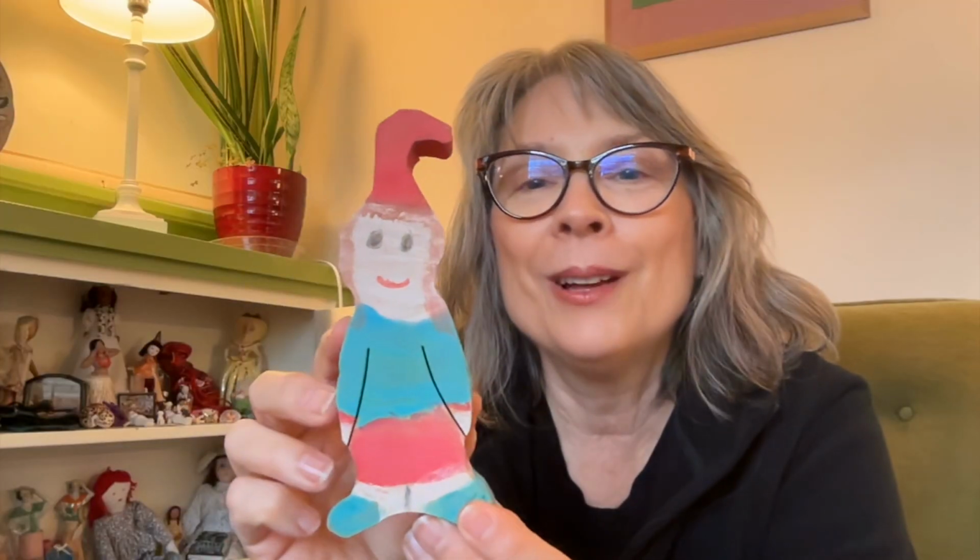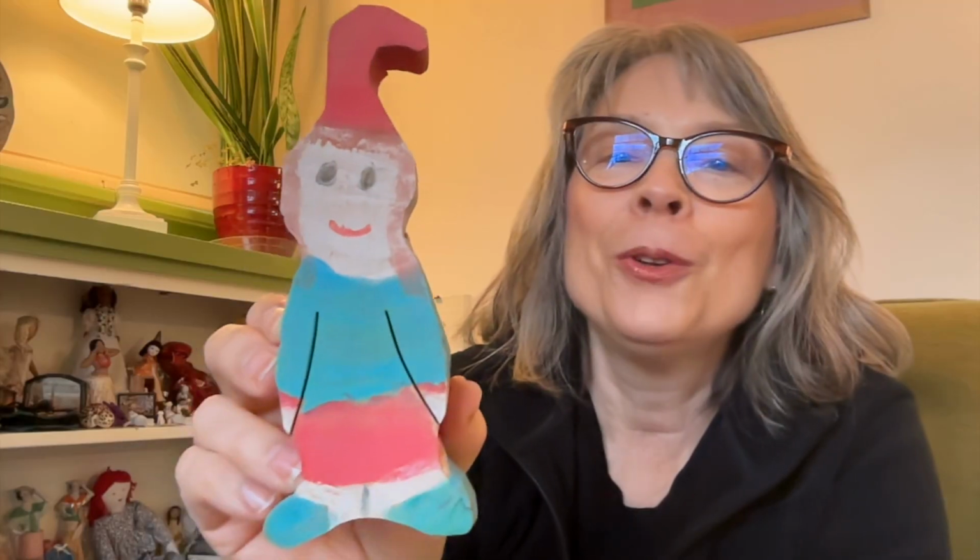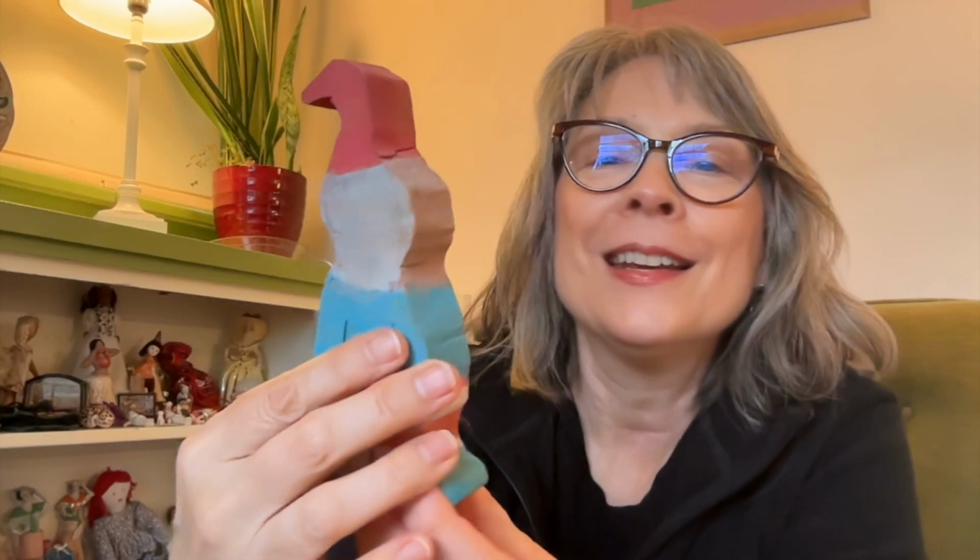This is a gnome that my daughter made for me when she was in middle school, and they had wood shop at that time. And she made this adorable gnome for me, designed it, cut it out of wood, and painted it.